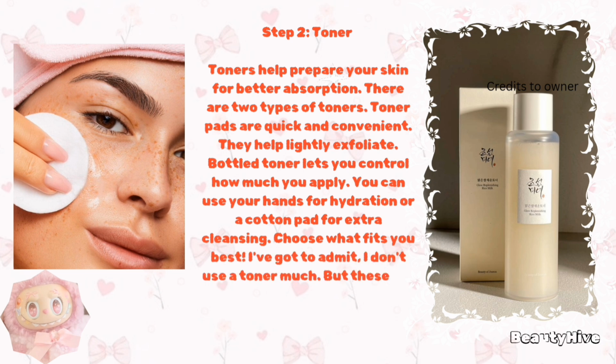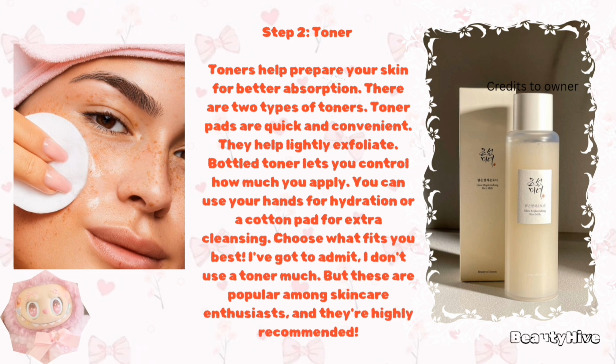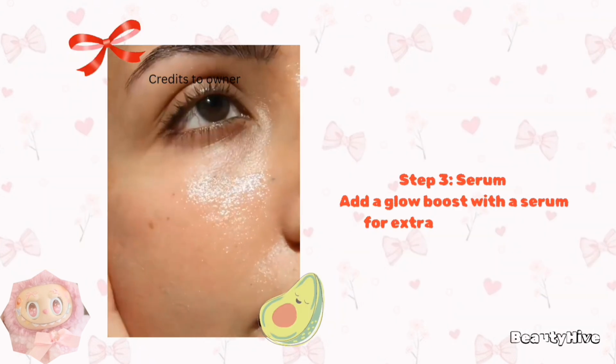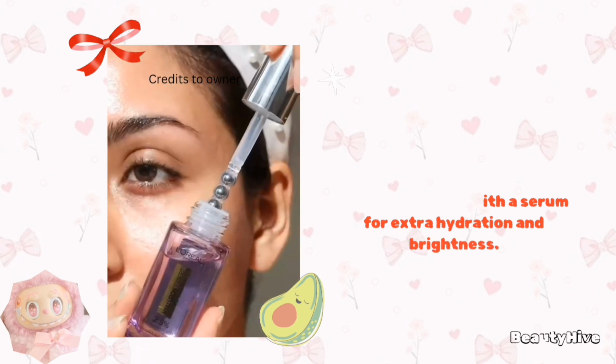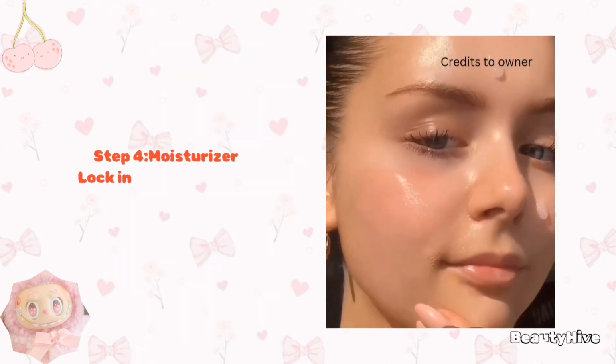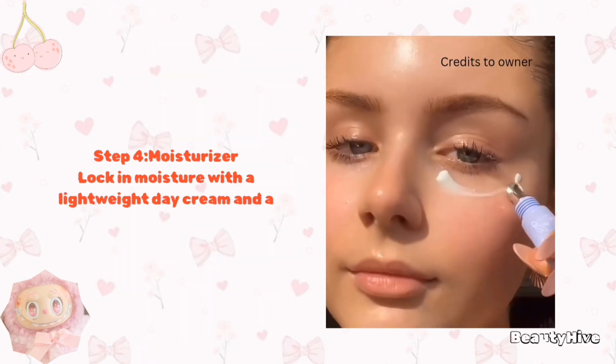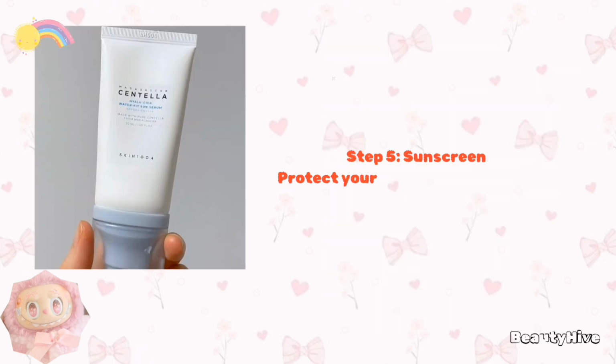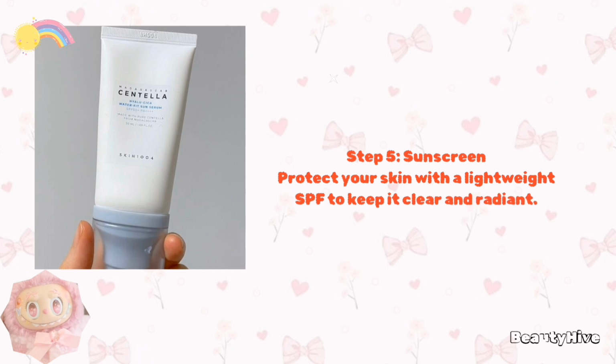I've got to admit, I don't use a toner much. But these are popular among skincare enthusiasts, and they're highly recommended. Step 3. Serum. Add a glow boost with a serum for extra hydration and brightness. Step 4. Moisturizer. Lock in moisture with a lightweight day cream and a richer night cream. Step 5. Sunscreen. Protect your skin with a lightweight SPF to keep it clear and radiant.